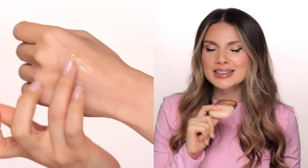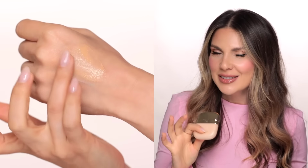Second complexion product would be this Dolce Gabbana Hydra-Glow and Fresh Skin Tint. So nice. It has a blurring effect. It's very liquidy. It's a skin tint, but it has coverage. It has more coverage. Let's just compare it with the Lisa Eldridge skin tint. It has more coverage than that. In my opinion, it has more coverage than all the skin tints that I've tried, which I personally like.